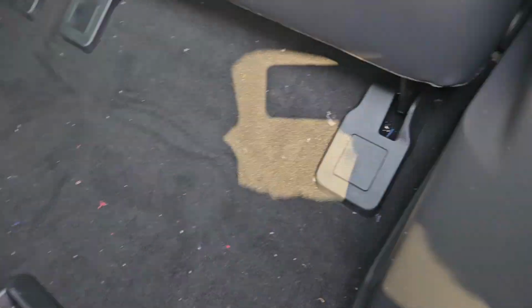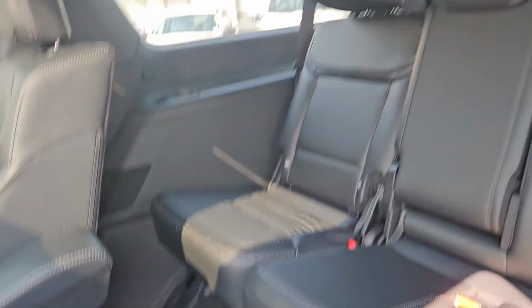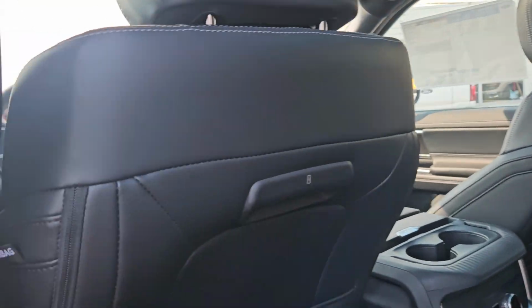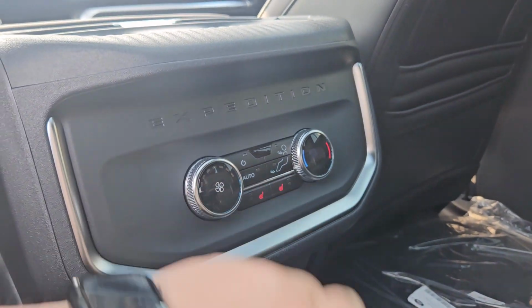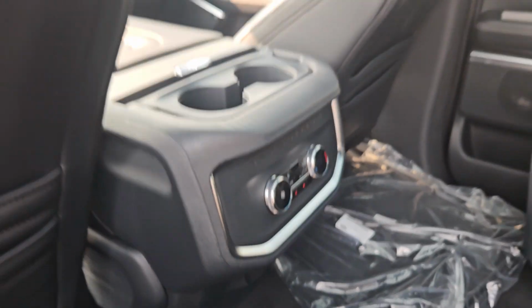You do get quite a bit of leg room for the back 3 passengers, cup holders, all that jazz, which is all pretty handy. You do get some outlets in front of you, some USB-Cs, storage of course, more USB-Cs over there, cup holders, your own climate controls, heated captain's chairs, and 120-volt just right there.